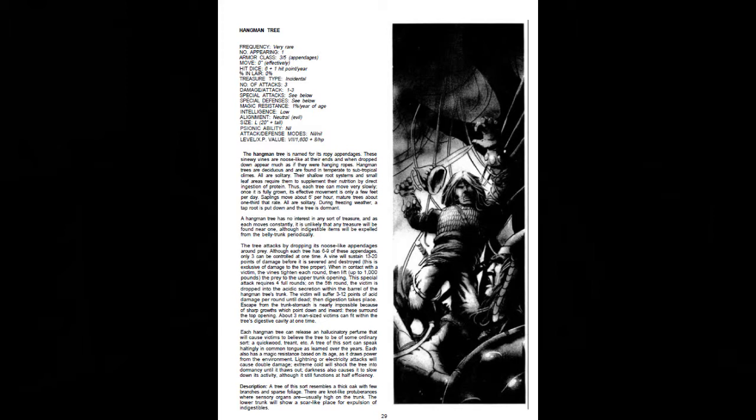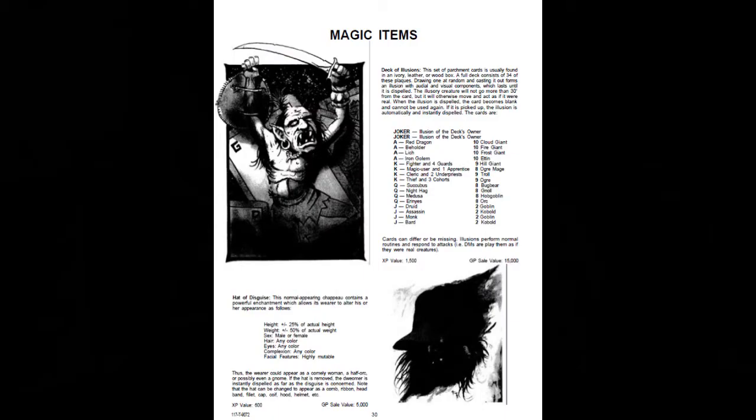Right, so the rest of the module, as I said, is the creatures. You've got the Executioner's Hood, the Hangman Tree, and then you have the magical items like the Deck of Illusions and the Hat of Disguise. And there are maps in the book which give the description of the area.